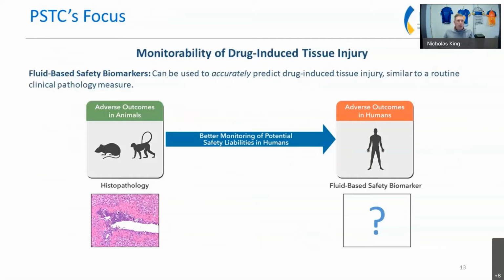Now, our approach has been to have a translational perspective on advancing fluid-based safety biomarkers. We do this by first conducting experiments in non-clinical species, including rats, canine, and non-human primates, and comparing the performance of the fluid safety biomarkers to histopathology in those species, and looking at how well the biomarkers determine the specific injury in those studies when toxicants are given.